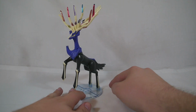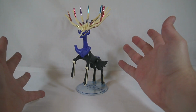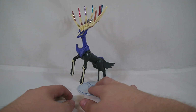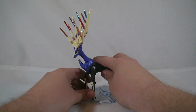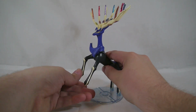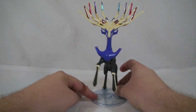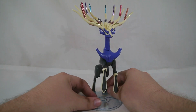But I love the stage here. The little slots for Xerneas' feet work really well, and I like the way that you're able to pose Xerneas on here, since you can stand normally, or you can give it a more majestic bucking motion. So very cool. So Xerneas turned out absolutely fantastic.